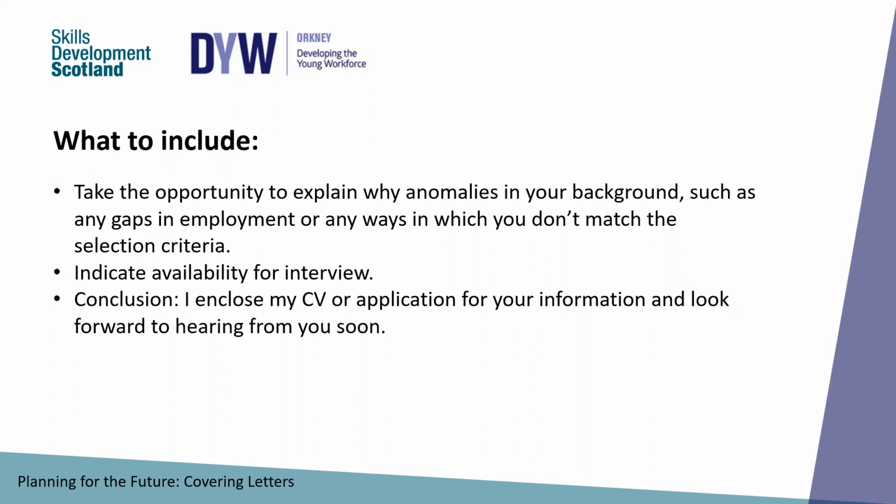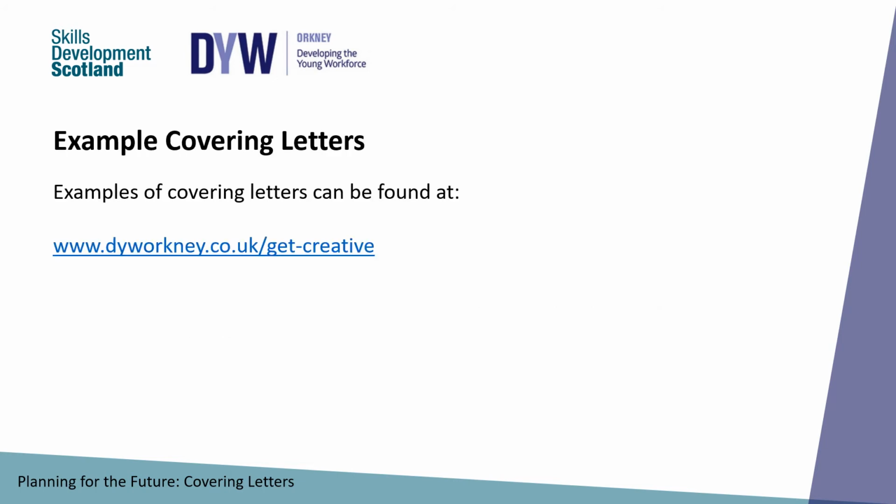Indicate your availability for interview and conclude by confirming you have enclosed your CV and that you look forward to hearing from them soon. Remember, this is a formal letter, so you should make sure to use the correct spelling and grammar. Get someone to check it over before sending it, if you can.